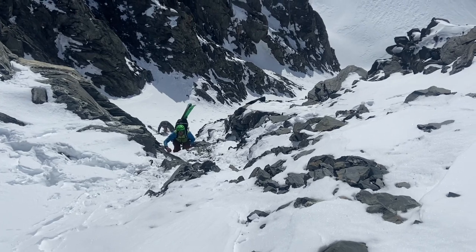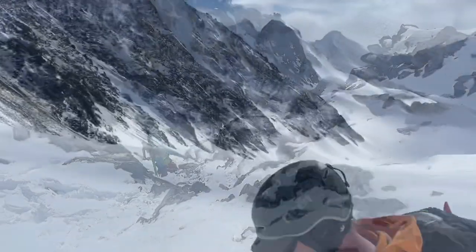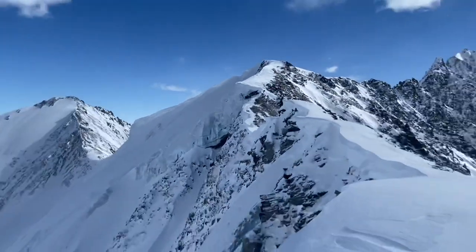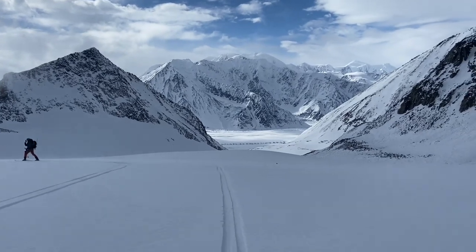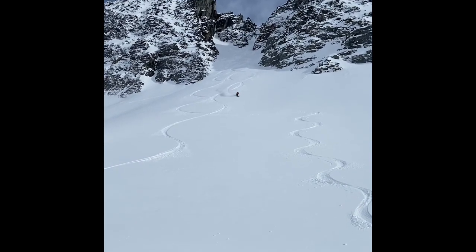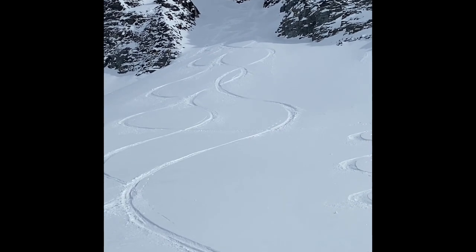Andy climbing up the little rock chute. I made everybody go up. Joe was real happy about it. That's a cool peak. Really cool hanging glacier there. Headed down the glacier for one final run for the evening. Sharks up top. Yeah, I heard one of them.